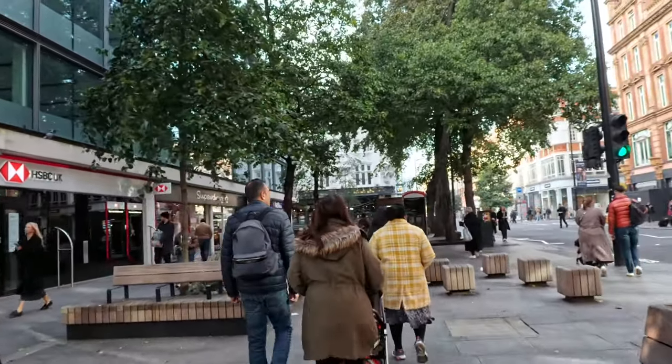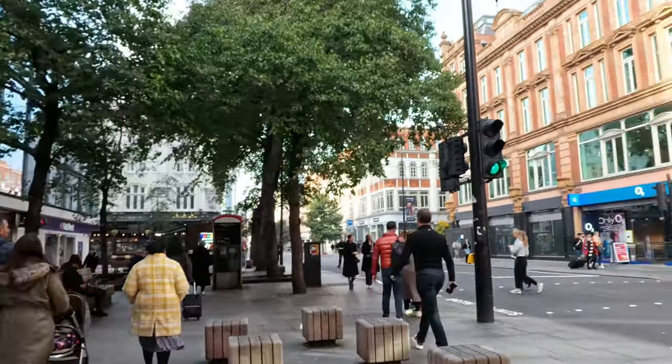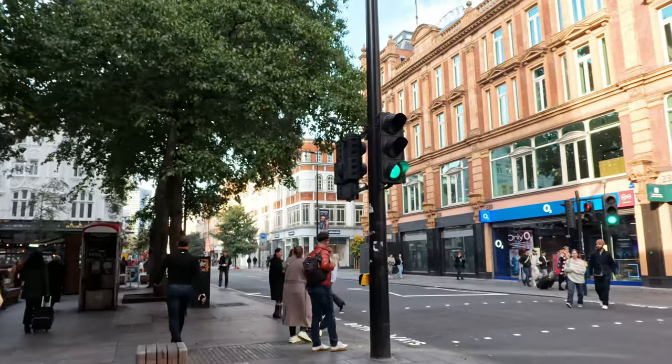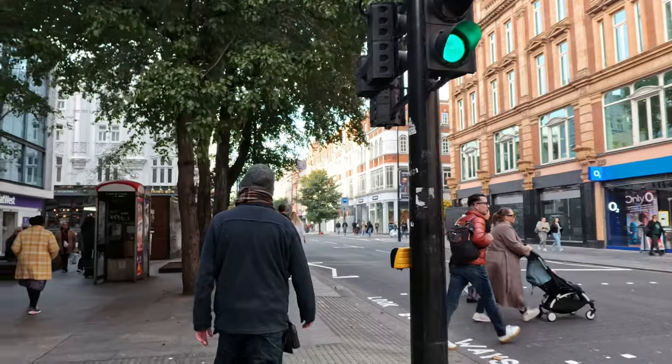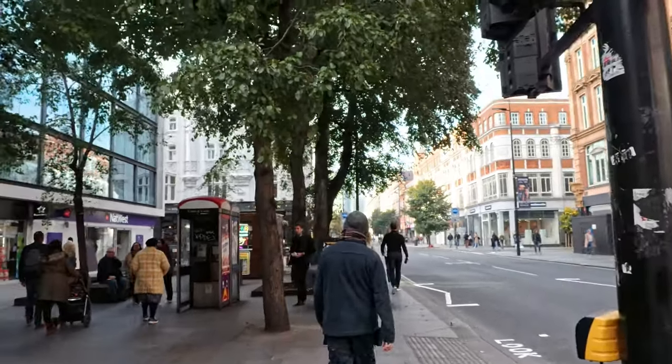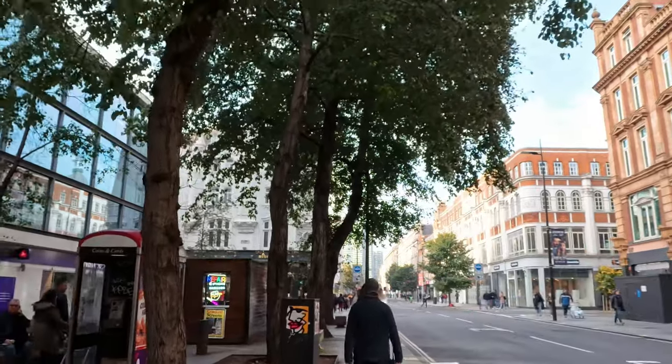Yeah, so if you ended up walking straight down Tottenham Court Road, across Euston Road, go straight into Camden. Yeah, straight down there, past those buildings, you'll end up in Camden.